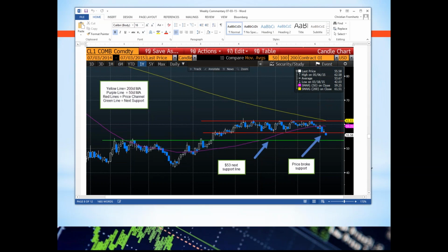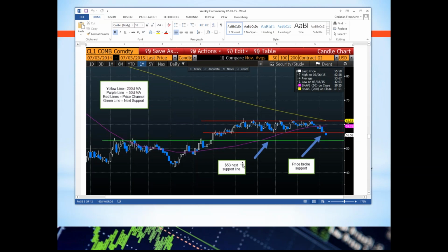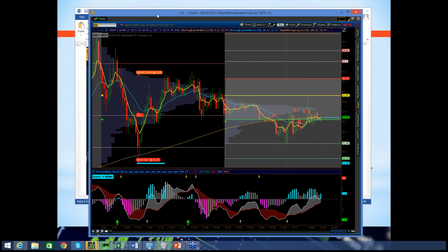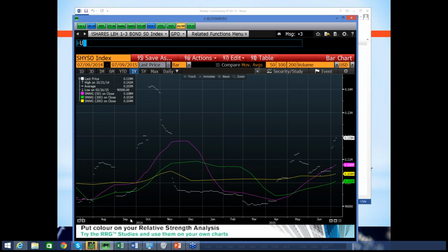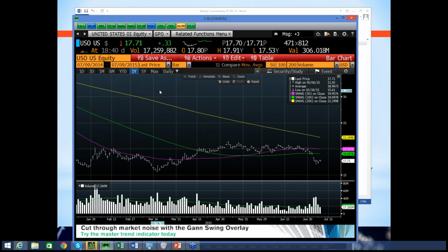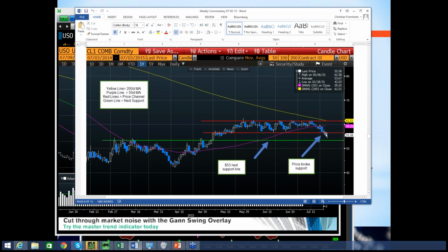And then the chart of the week, oil. What did oil do this week? I really talked about how this was slipping and broke below this channel. So what has oil done this week? Well, which chart did I look at? Oh, I had Bloomberg. So this was a pretty good, in my opinion, started to break below this channel.